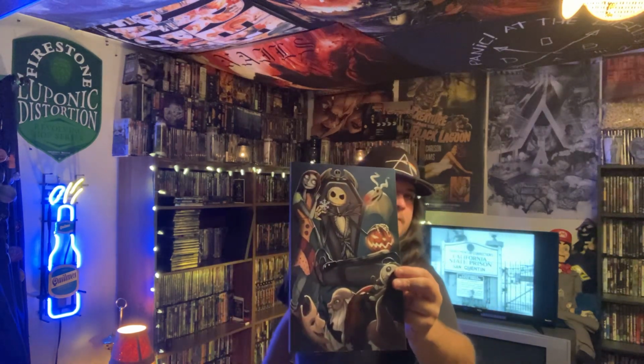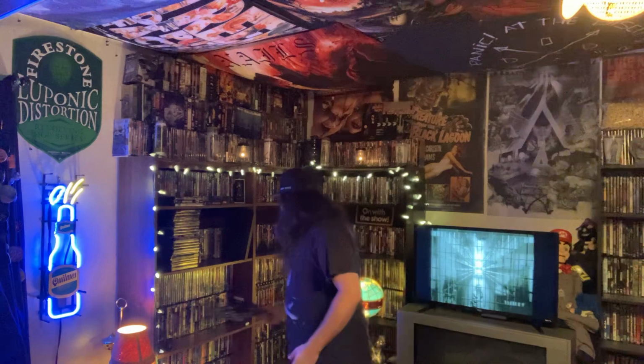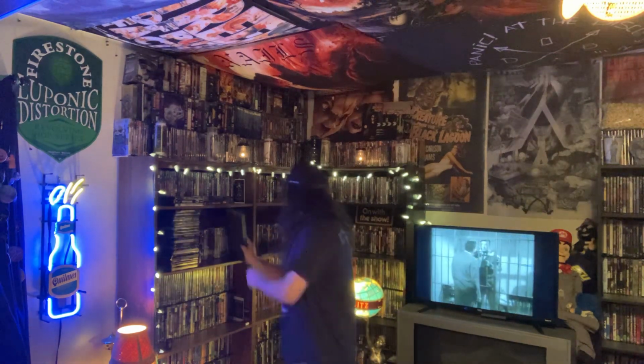There's the first one. It's Nightmare Before Christmas. It's one of my wife's favorite movies of all time. I'm obviously a pretty big fan of it as well. It's a really cool print. Let me see if I can get it a little closer there. Really cool. I'm going to put these up somewhere in here. Alright, so that's the first one.